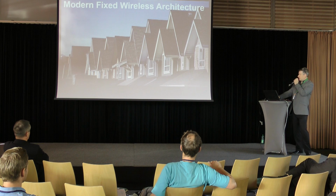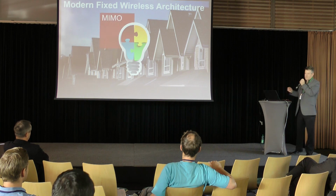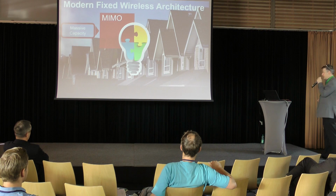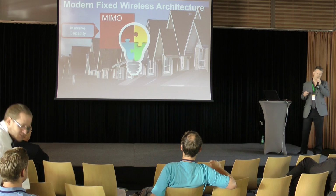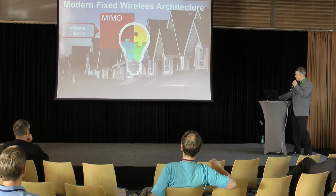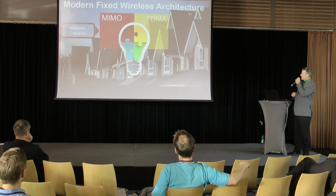So just a little bit about the technology of what we're using. MIMO is obviously what we're using. Mimosa, the whole name came from MIMO, multiple input, multiple output, and that gives us the massive capacity. Today it's 4x4, next year, or very soon, it will be 8x8, and it will continue. The technology is just moving on. So it's massive capacity, hundreds of megabits.